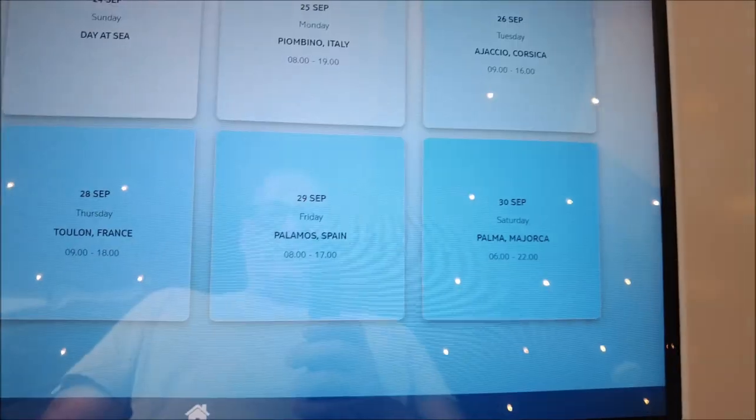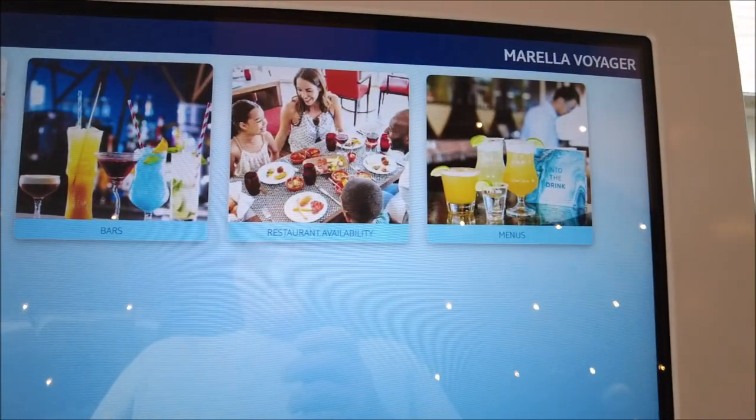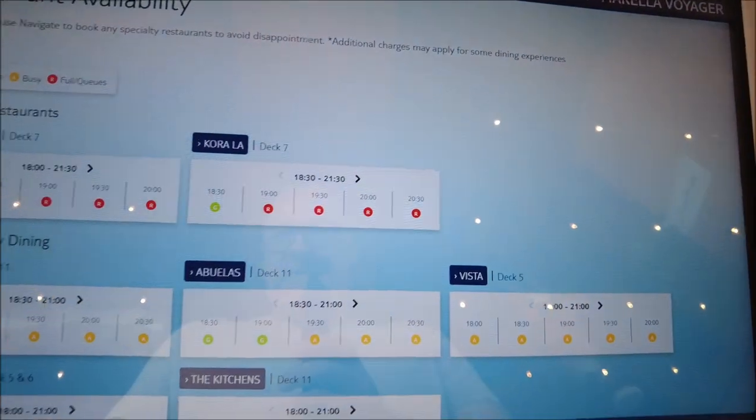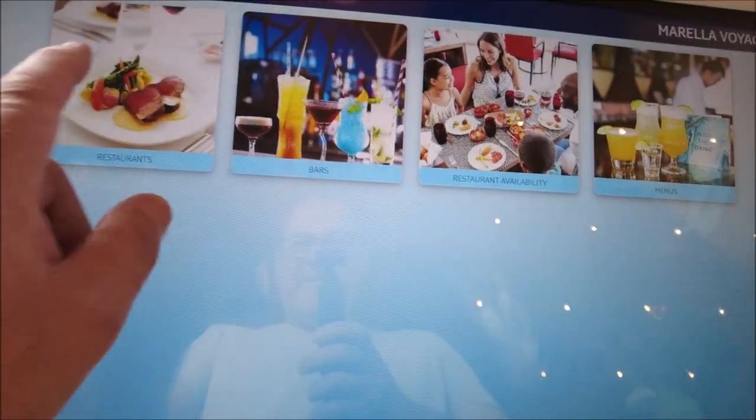So there you go, port information, where we're going throughout the whole week. You've got all your dining areas. I think you can actually book here. Yeah, you can, there you go. These were the paid ones, obviously, but you can book them from the app.